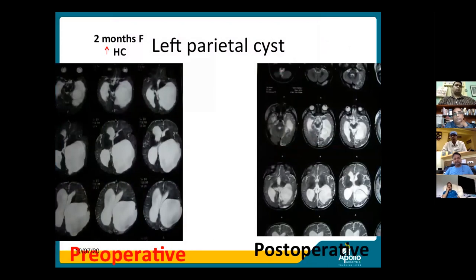The interesting part is these types of cysts. So you have to have a slight idea about these things. Where should you have the entry point? Should you enter through the ventricle, or should you enter through the cyst?